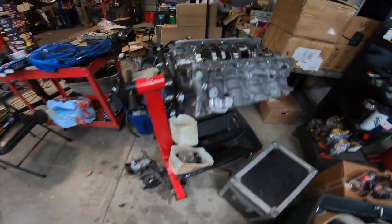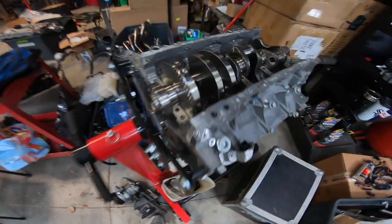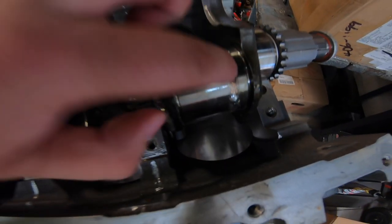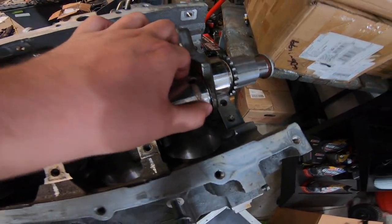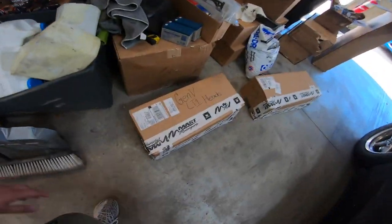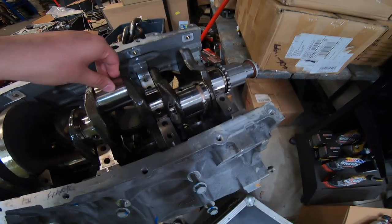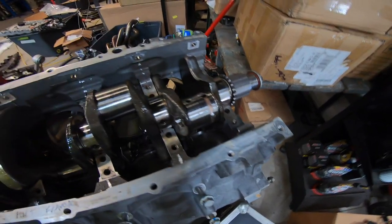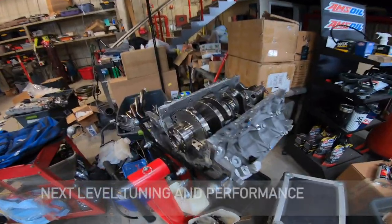All right, so I'm about to show you the crank right now. This is my motor right here. Right there. Can you see that? That's what happened. It's all messed up. So we got a new crank coming in. New oil pump. We got new heads, ported heads. That's so bad. So we pretty much won't be stock bottom end no more. We'll be forged crank, higher compression. That's the motor right there.